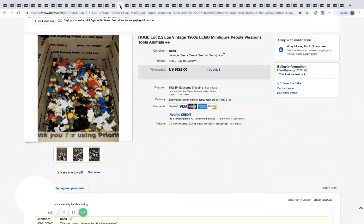All right, so this is a huge lot of 2.5 pounds of vintage 1980s Legos, minifigures, people, weapons, tools, and animals. This sold for $292 with 30 bids.